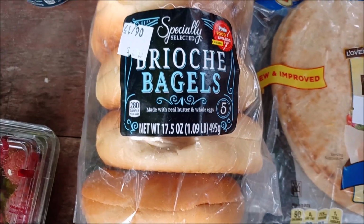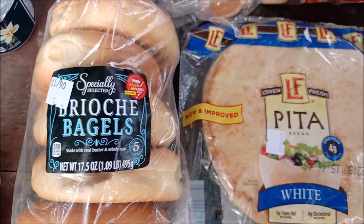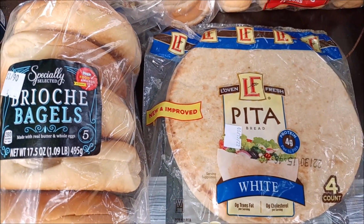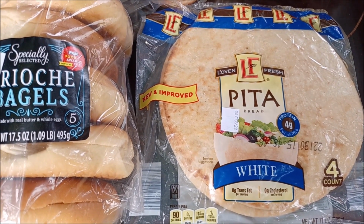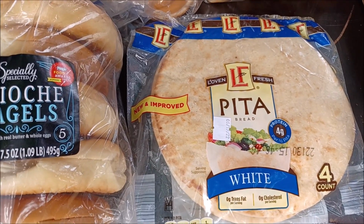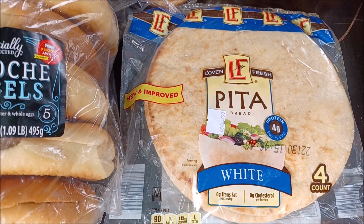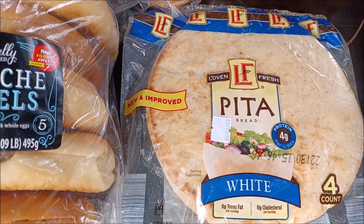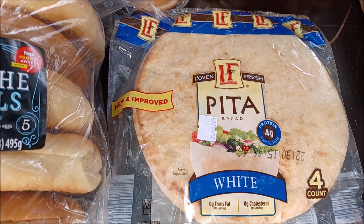Ooh, brioche bagels. Their Best Buy date is 6/15. Brioche, I love brioche. Ooh, pita bread. I love pita bread too. I used to make homemade pita all the time. Did you know that before I met you? No. I need my pizza stone for that. You put the pizza stone at the very bottom of the oven, and the oven has to be at 500 degrees, and the pita bakes in like 5 minutes. A couple minutes one side, you flip it, a couple minutes the other, it puffs up, it makes the pocket. It's a miracle. I should try that again.